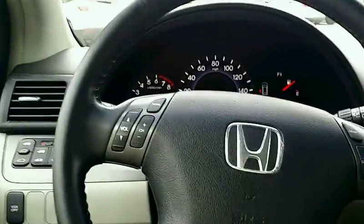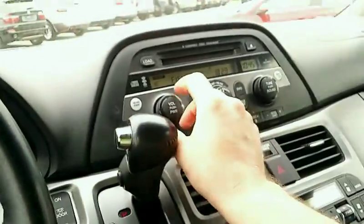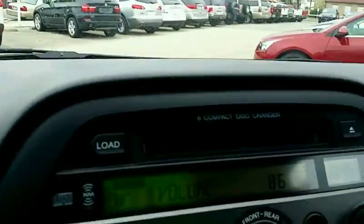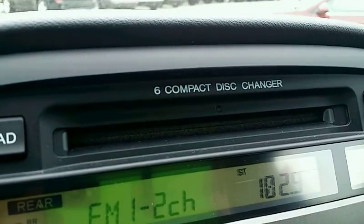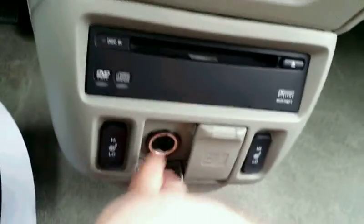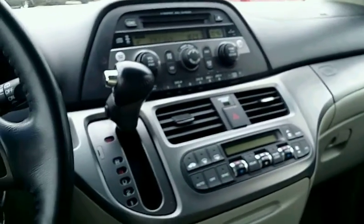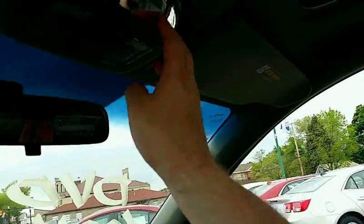Okay, so here we are. Here's your dash. There's our mileage, 97,935. 6-disc compact, 6-disc changer right there. You got your DVD player right there. Got some auxiliaries for power. Very nice. Very nice interior, Stephanie. Very nice. Got a sunroof right there. Little mirror with your sunglass holder.